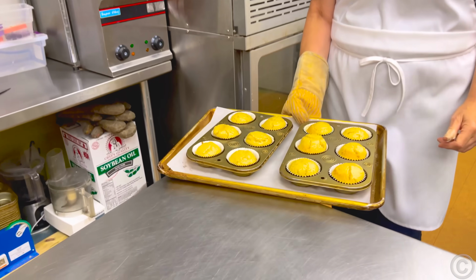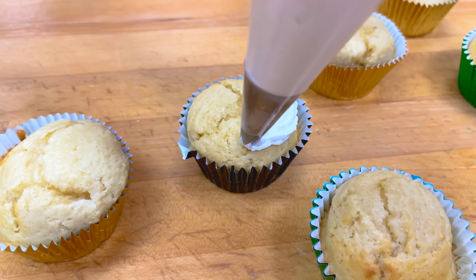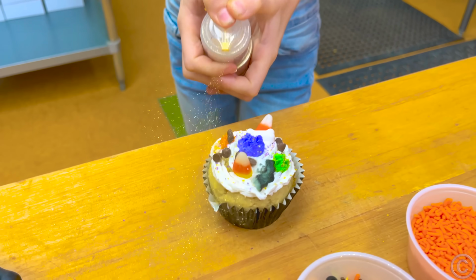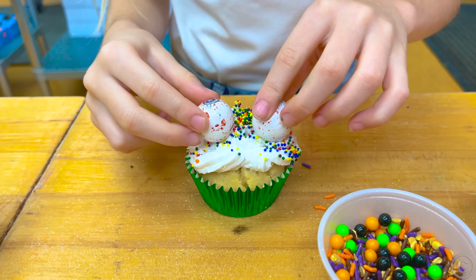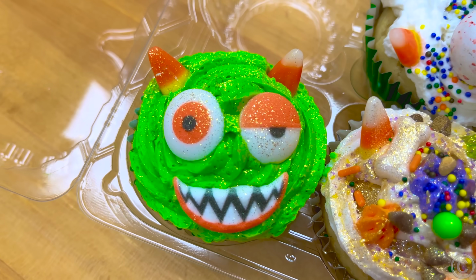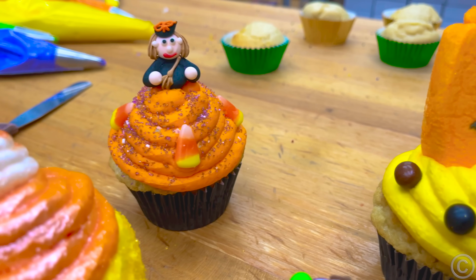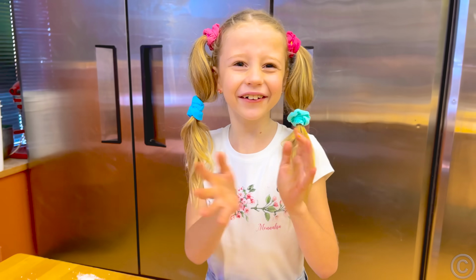Now you can decorate them. Nastya decorates the cupcake with white cream, edible decorations, and sparkles. These are Nastya's Halloween cupcakes. Cupcakes are ready! We're gonna make Christmas cookies!